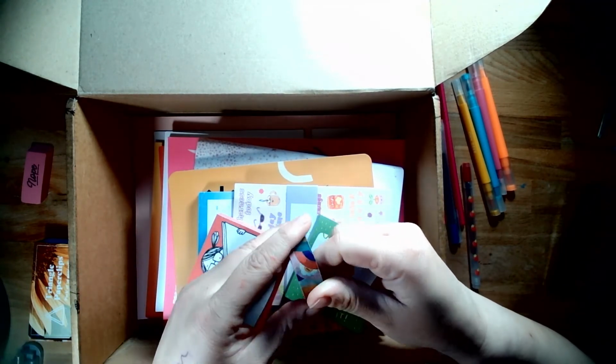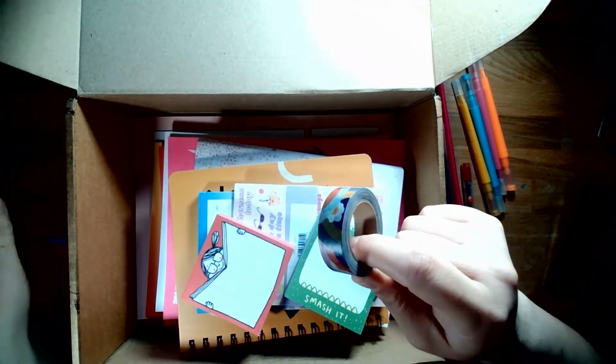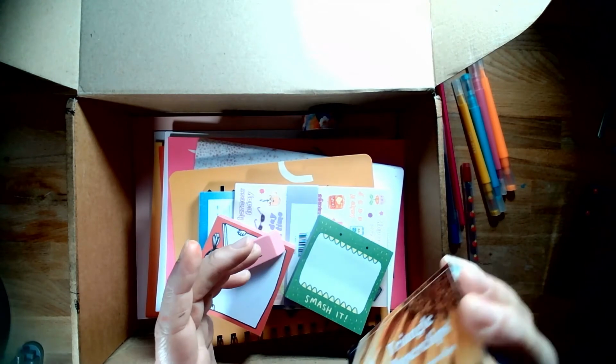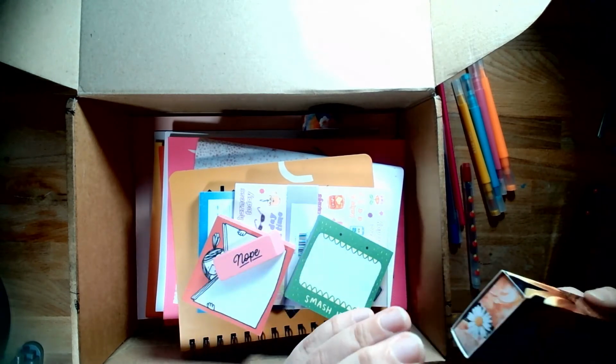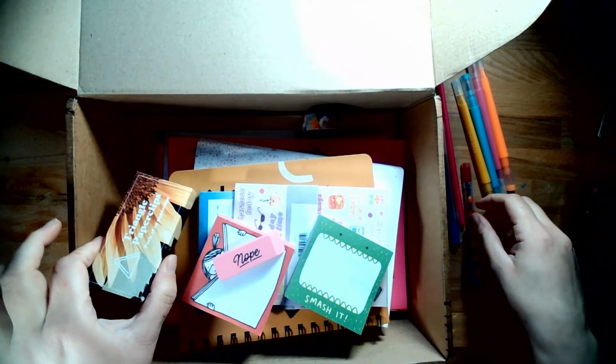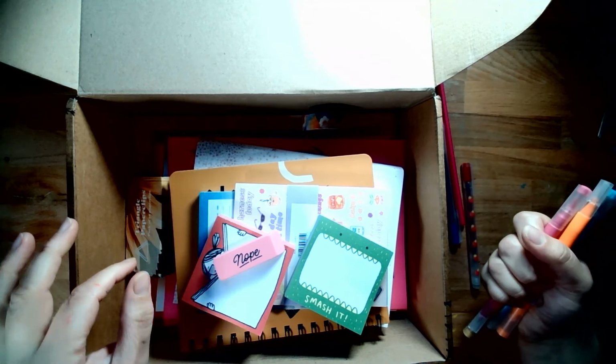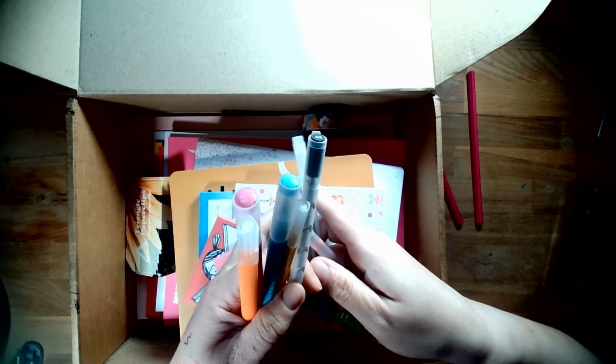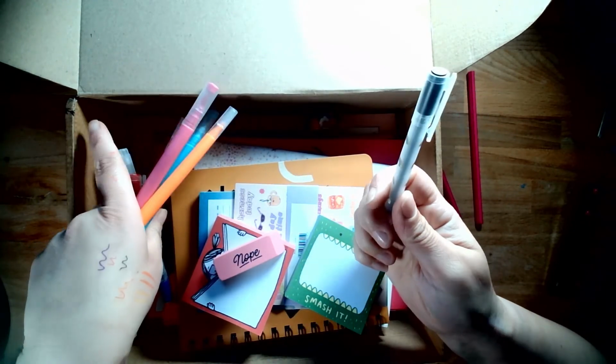Washi tape, which is always handy. Useful. Nope. A bit of paperclip goodness. Pens. Pen. Oh, actually, I suppose I could put this pen in because I already have one of these. I'll put this one in.